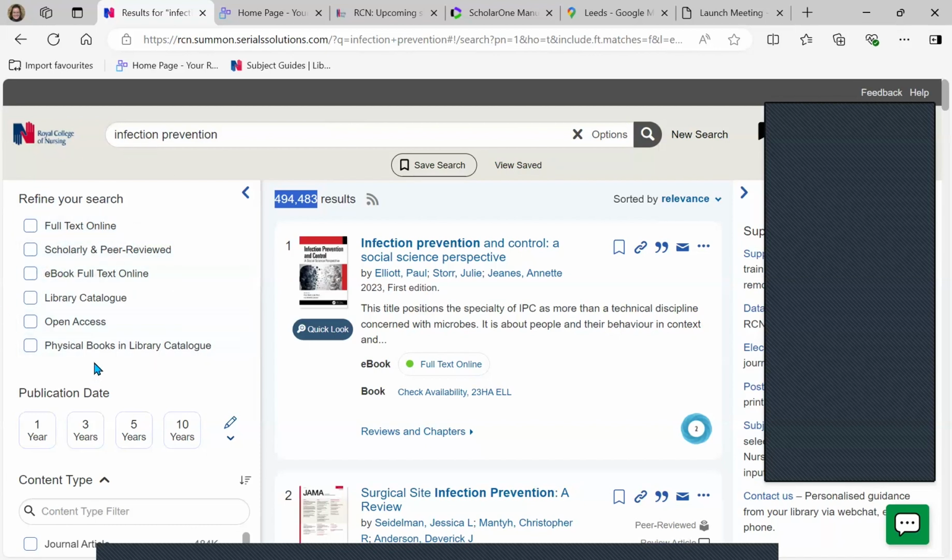If you only wanted physical books, because the RCN library does offer a free postal loan service. If you are interested in having physical books, you can complete the form on the right hand side that says postal loans, and we will post out our print collection to you for free, and it's completely free for you to post it back. So it's worth remembering that we offer that service. And to find what we have physically, there's a filter on the left for physical books in the library.